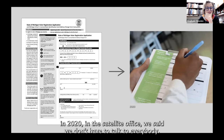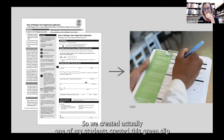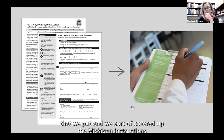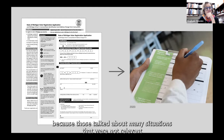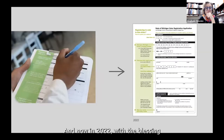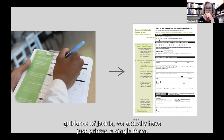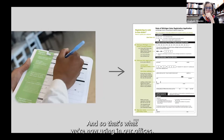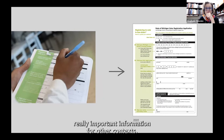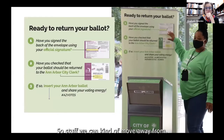In 2020, in the satellite office, we said, we don't have to talk to everybody. Let's talk to our students who are walking in and doing this. So we created, actually one of my students created this green slip that we put and we sort of covered up the Michigan instructions because those talked about many situations that were not relevant for our students in that moment. And now in 2022, with the blessing of the Secretary of State's office and of course the direct guidance of Jackie, we actually have just printed a single form. So that's what we're now using in our offices. So again, it's just clearing away really important information for other contexts, right? So stuff we can move away from.